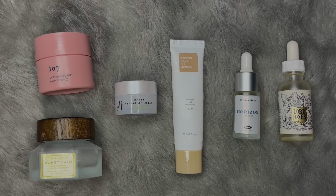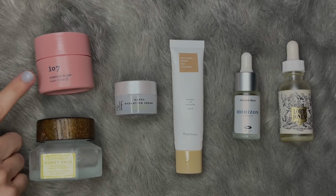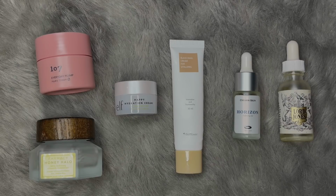This is a more medium weight, super cosmetically elegant moisturizer. They had sent me that. It is absolutely gorgeous. I just wish with 107, I wish they were more accessible at the Korean retailers. Right now you have to go through their website, and it's so much easier to add products to a Stylevana or Yesstyle order, right? So I hope they come to those websites.